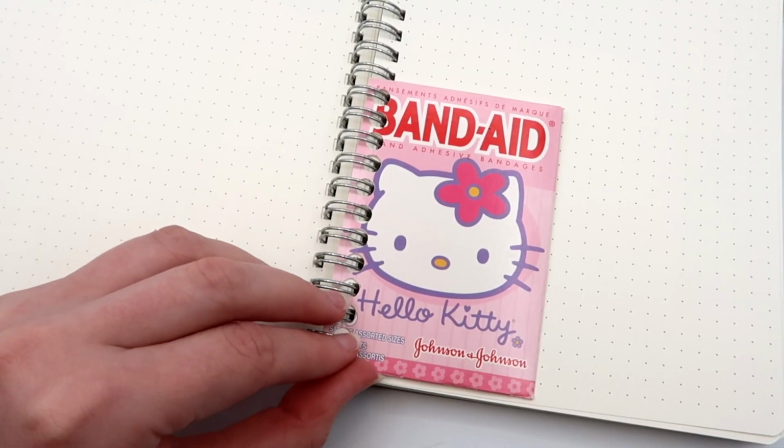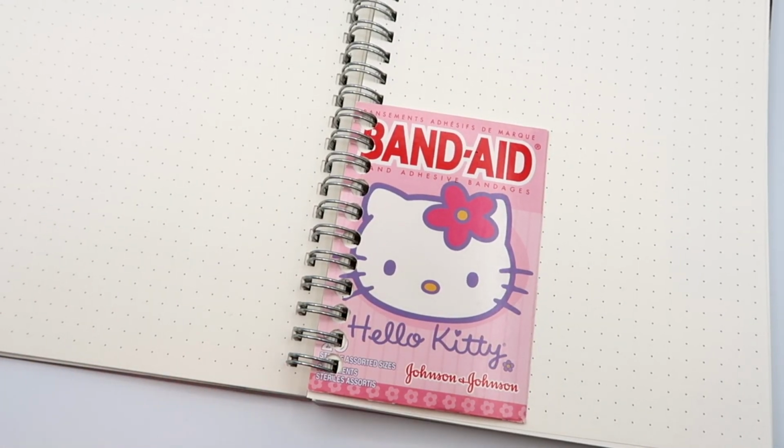I'm not 100% sure what I'm going to do with this one yet. Maybe I'll add a photo to the back or something, I don't know. If you have any suggestions, make sure to let me know.